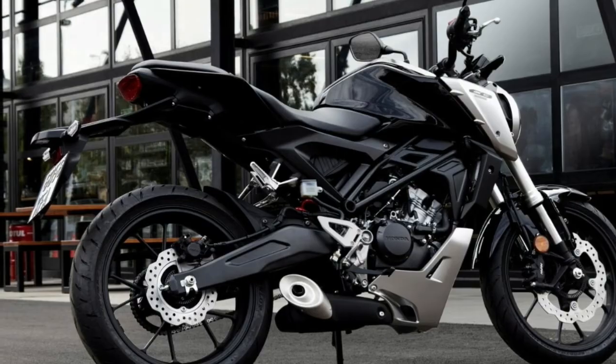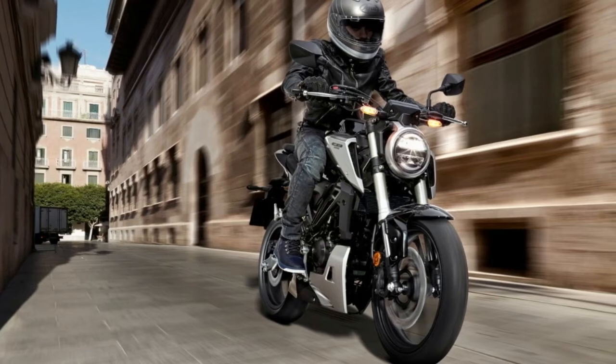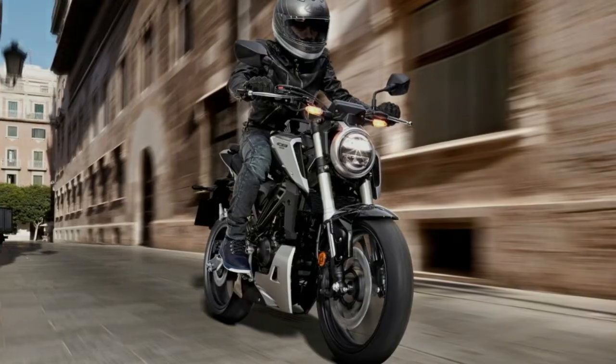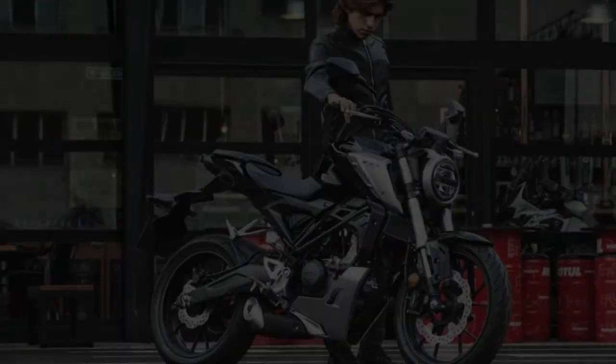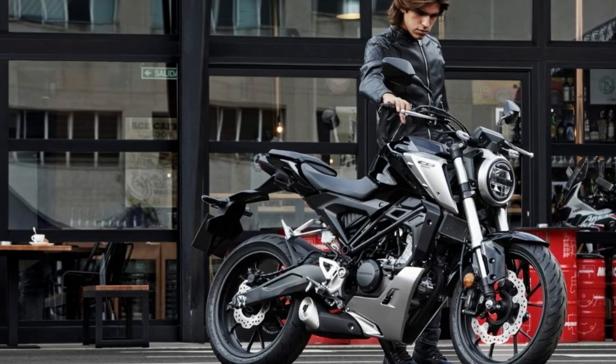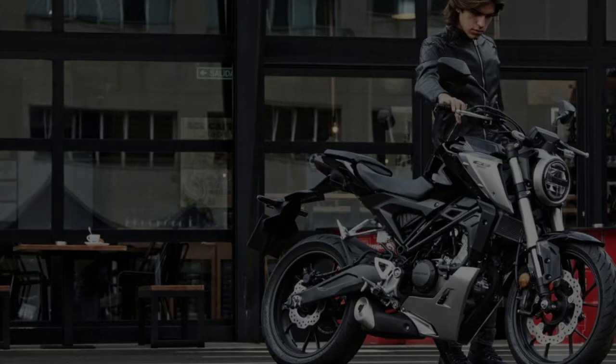pre-ignition, detonation, dieseling. The power plant churns out 9.8 kilowatts at 10 grand with 10 Nm that comes on fully at 8,000 revolutions per minute. No doubt it could generate more, but this bike is meant for the entry-level EU market and so comes governed appropriately. MSRP in the UK is just under £4,000, which is on par with its competition.